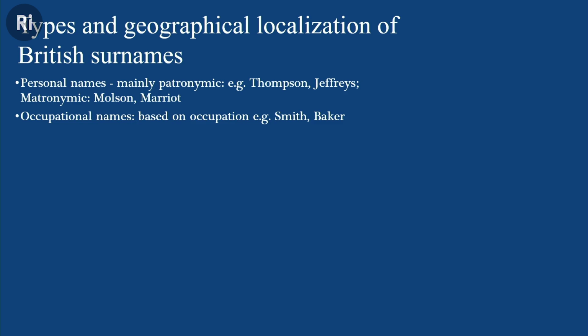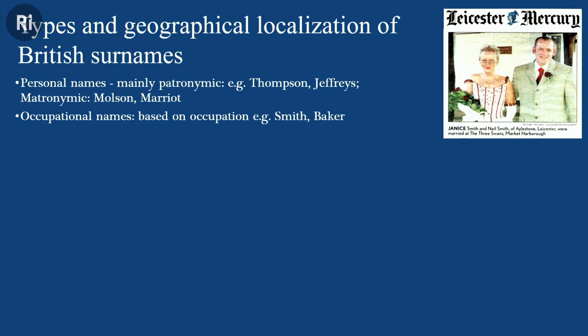You get occupational names like Smith or Baker. Now, Smith is the most common surname, and it's thought to originate from the occupation of blacksmith, and there would have been blacksmiths in every village. So when you see that people both have the surname Smith, like these two, and they're marrying one another, I'm not necessarily expecting them to be related because they both have the same surname.